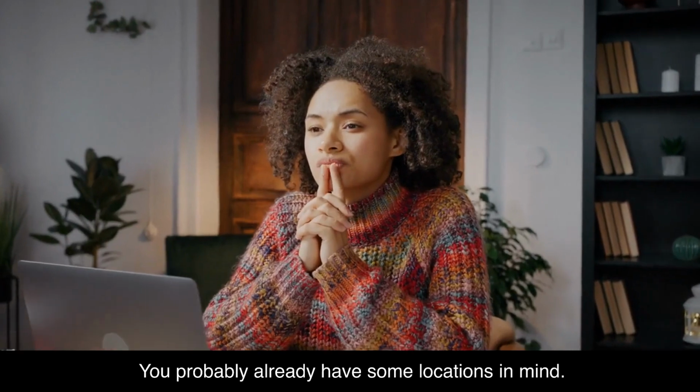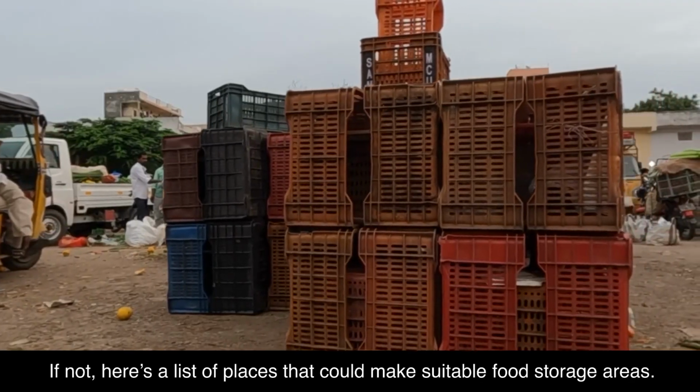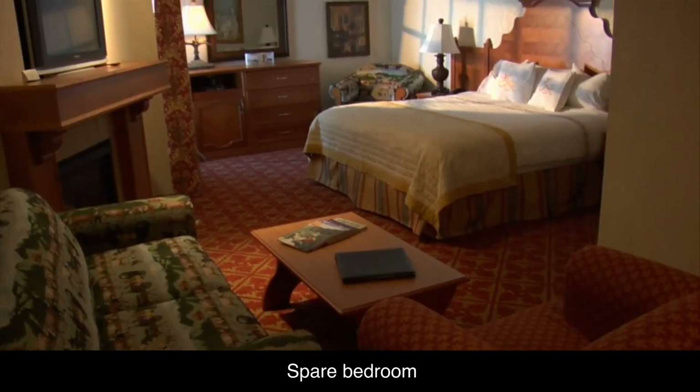You probably already have some locations in mind. If not, here's a list of places that could make suitable food storage areas. Basement. Spare bedroom. Closet. Pantry.